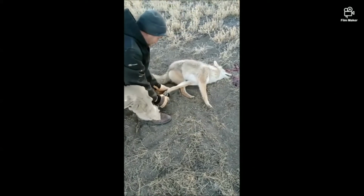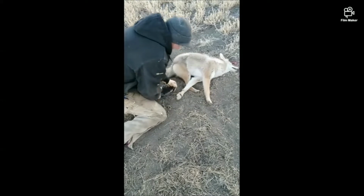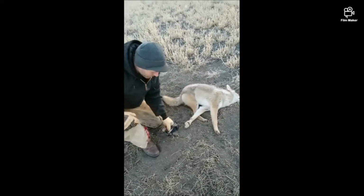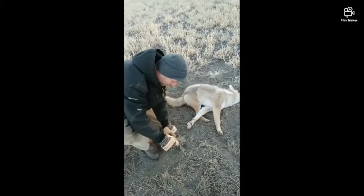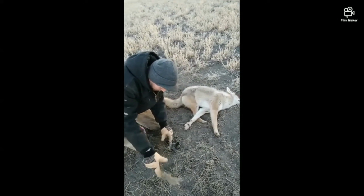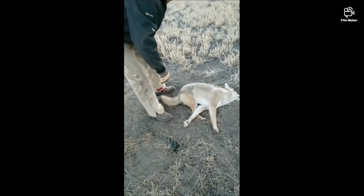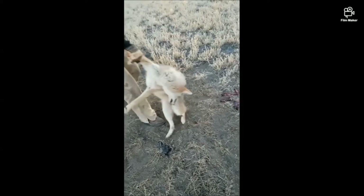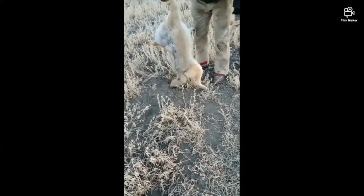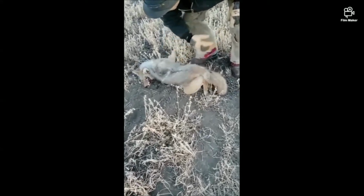Got a Bridger number 3 here, which is a little overkill, if you ask me, but got the job done. And sometimes you just gotta deal with what you got. It's the only thing I had at the time. We'll kind of scrape some of this fur off the trap and reset that. I'm gonna take a look here. It's a smaller coyote. We got some tracks here. But I think it's a little frosty.